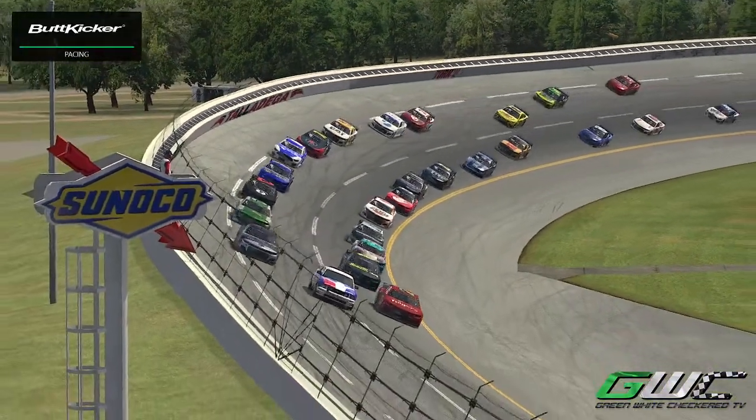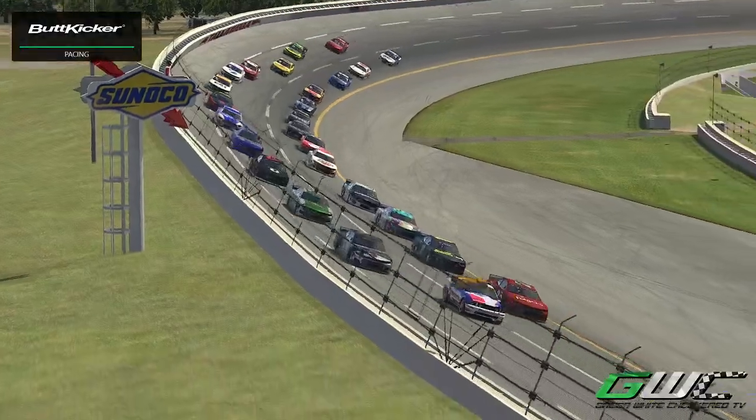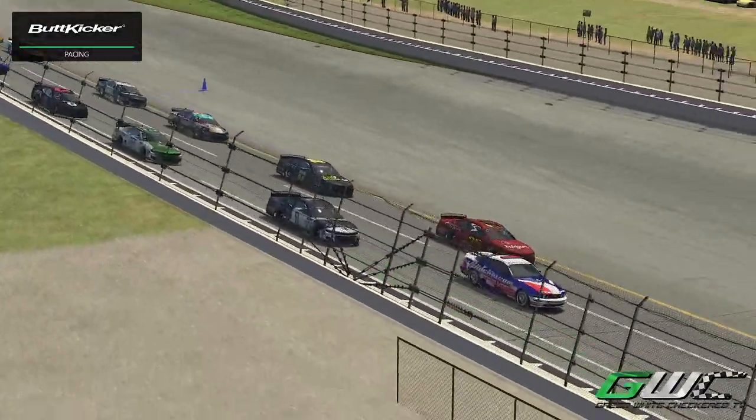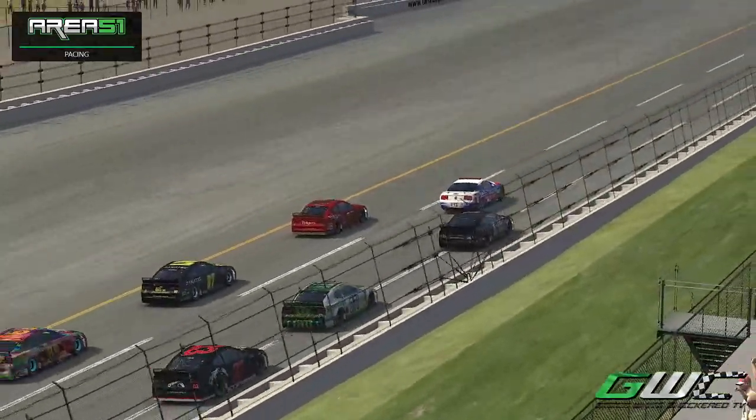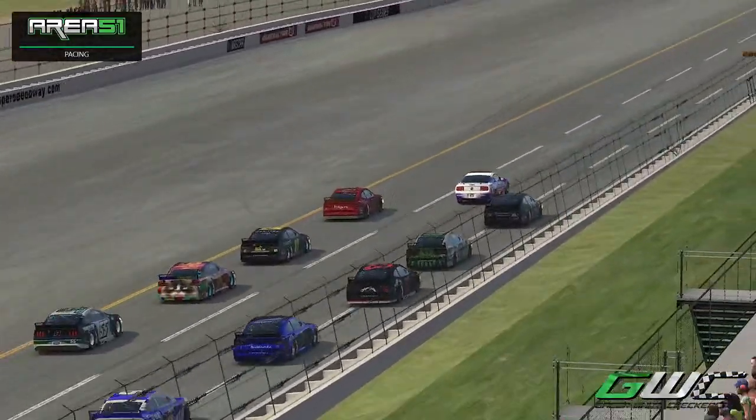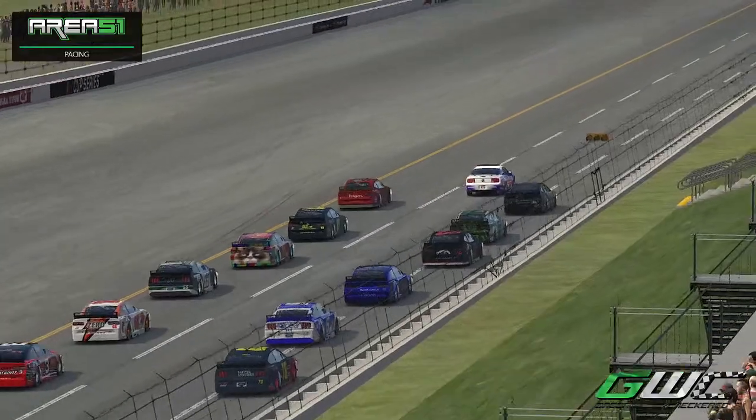the likelihood that other people are going to jump in and follow you and shove that highline is even greater. At these plate tracks, people go where the cars are moving the fastest, and you kind of got to decide where you want that to be. It's not necessarily dictated by the track.